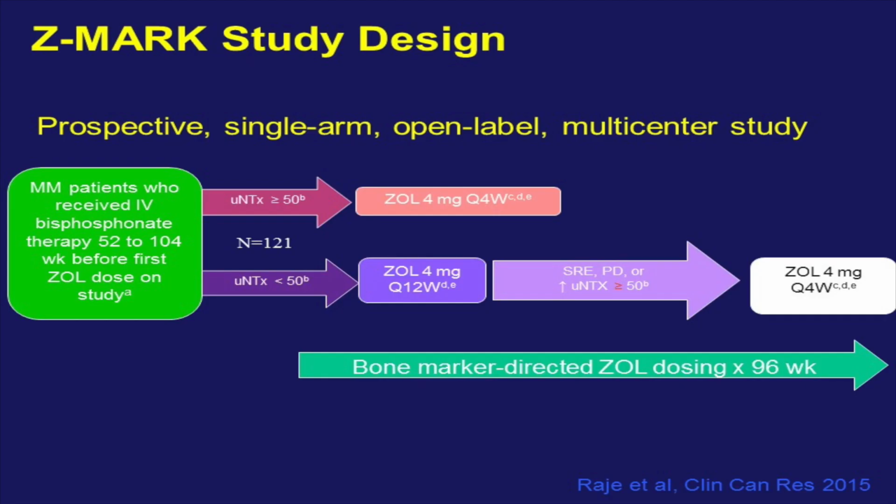So based on that, we did what is known as the ZMARC study. The ZMARC study was a study with 121 patients wherein we used N-telopeptide, which is the marker of bone resorption. If the N-telopeptide was suppressed or less than 50, we gave everybody zoledronic acid every 3 months. If the N-telopeptide was above 50, we gave these patients monthly zoledronic acid.